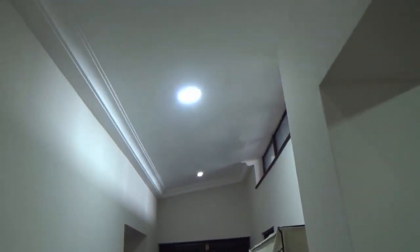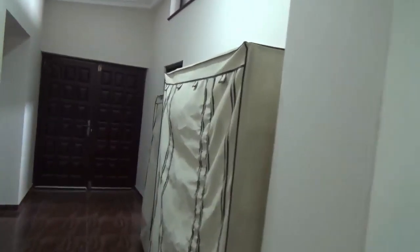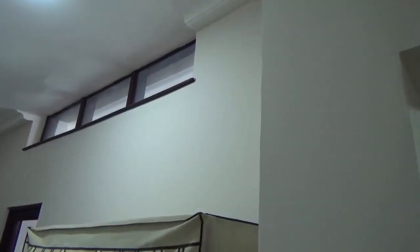So anyway, if we turn down the hallway, so now we're in the hallway, and you can see, again, I said I had all of the lights on, so you can see that the lights are on in here as well. And you also have the crown molding in here as well. And if you look over here, you see that we also have some windows coming through the top, so you let the light in from the sun as well. So you get a lot of daylight in this house.